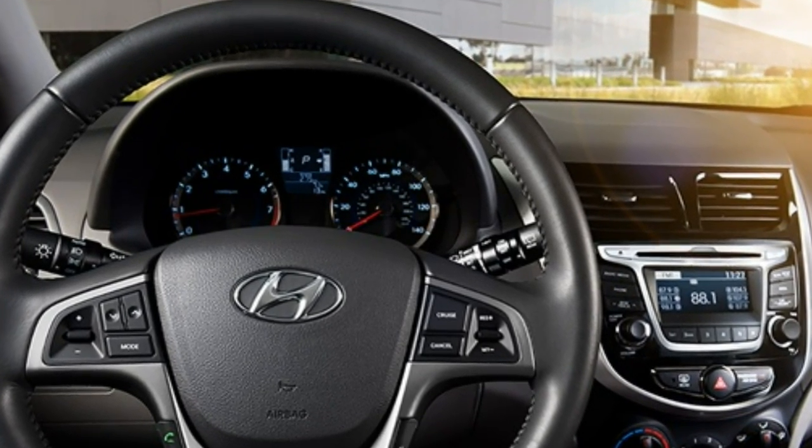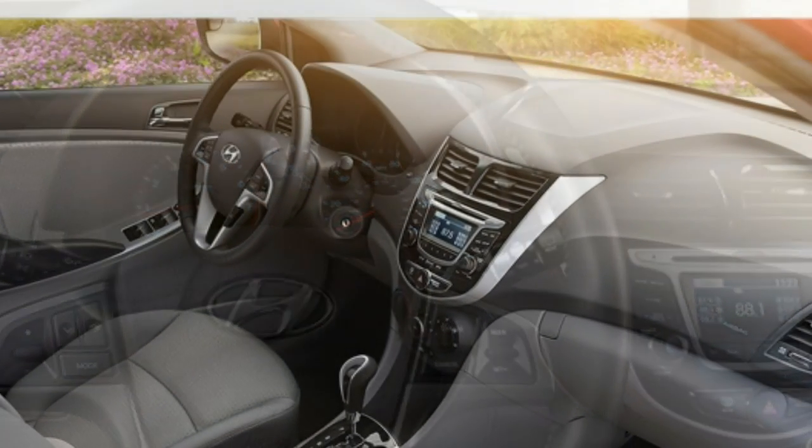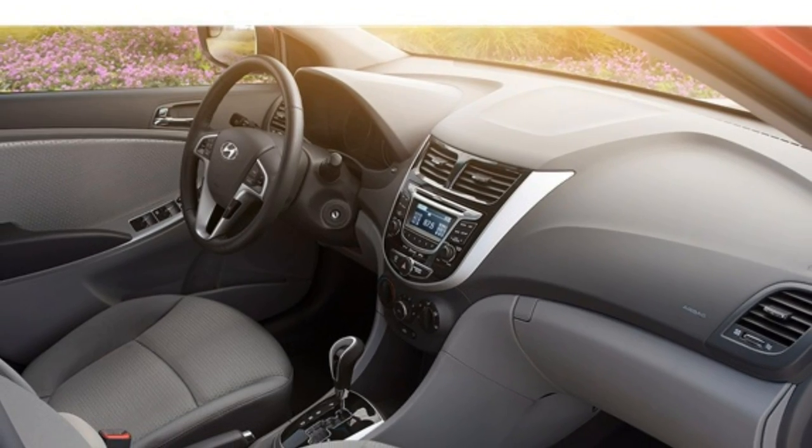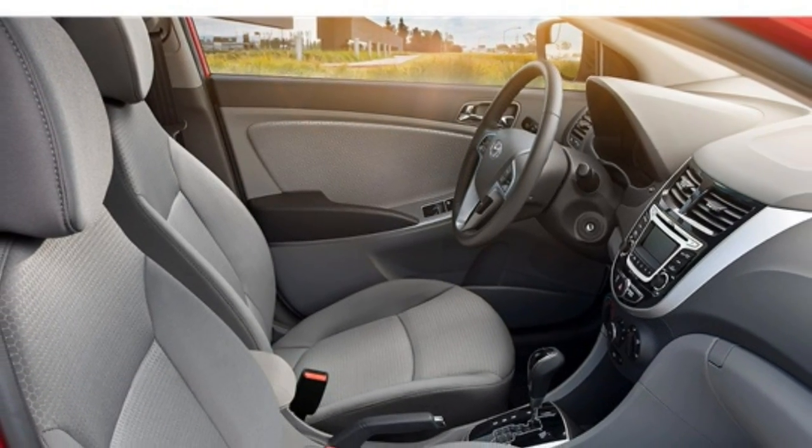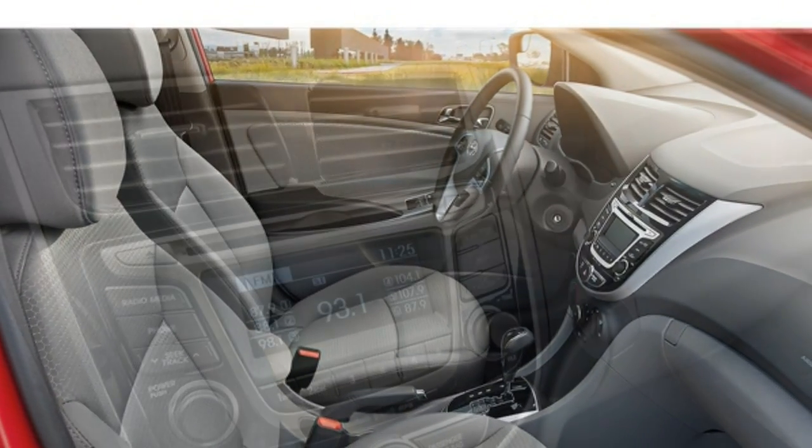A 6-speed manual transmission comes standard, and a 6-speed automatic is available. Either transmission pairs well with the engine to form a responsive powertrain, though it does struggle if you're trying to pass other cars on the highway.